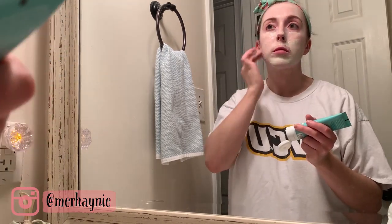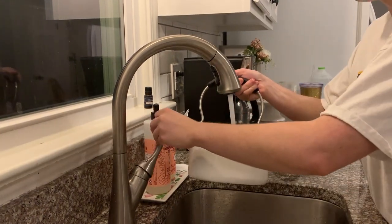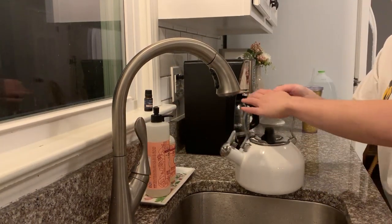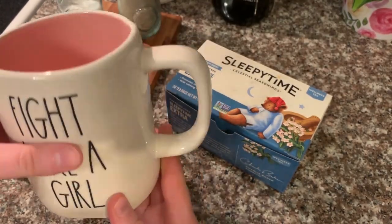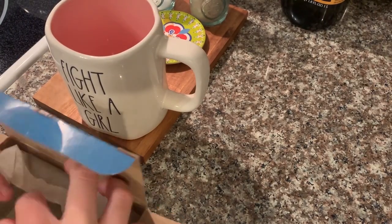And then while that face mask sets on my face, I am going to head into the kitchen and boil some water to make some tea. This is just a nice touch to my evening, especially if I'm having a hard time sleeping or I know I'm going to have a hard time sleeping, then making a cup of tea is really relaxing for me. I am using the Celestial Seasonings Sleepytime Tea and my adorable Ray Dunn mug. And this is my favorite tea to use at night.